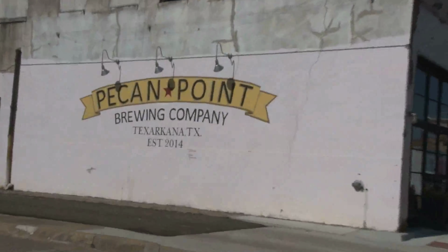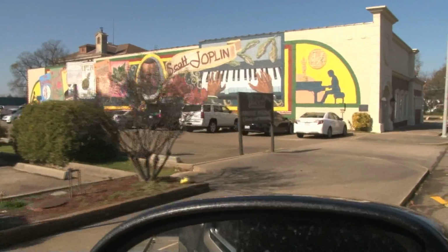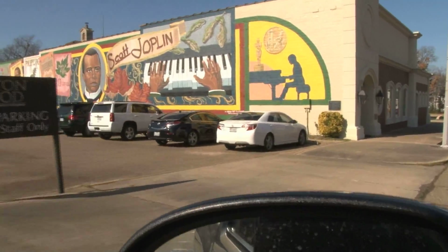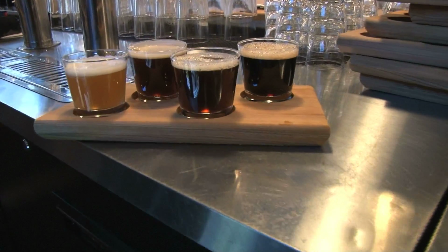Pecan Point is Texarkana's only microbrewery, located in historic downtown Texarkana next to the Perot Theater. Pecan Point brews unique craft beer and delicious American food. The color of the beer pretty much all depends upon how much the grain has been roasted.